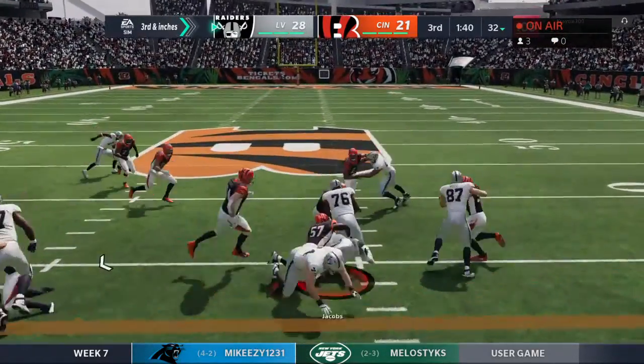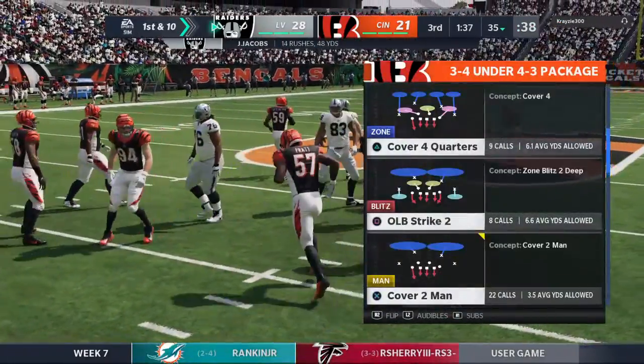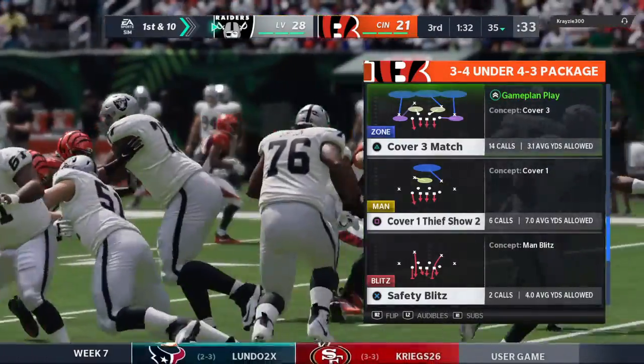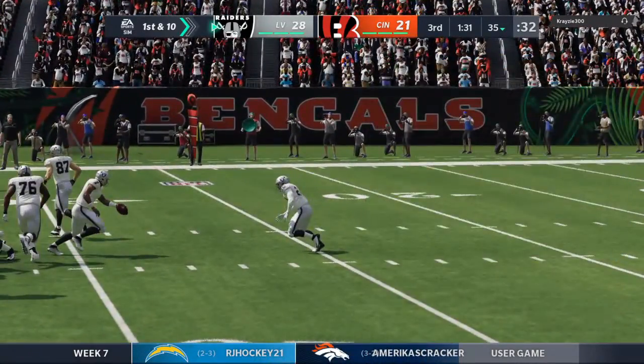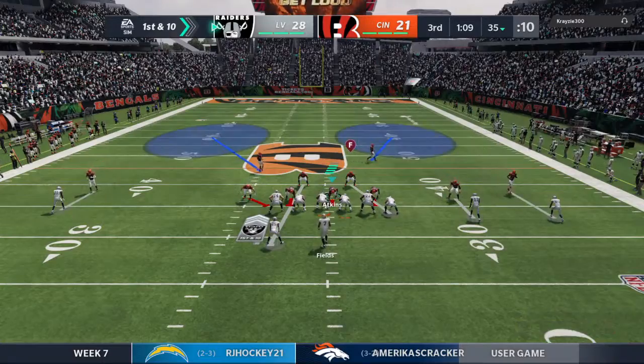On 3rd down, here comes Jacobs. And he's going to have the first down yardage to the 35. A 3rd down gain of 3 yards, and that'll be enough. First down, Las Vegas. Ball up to the 35 now as they come up on 1st and 10.